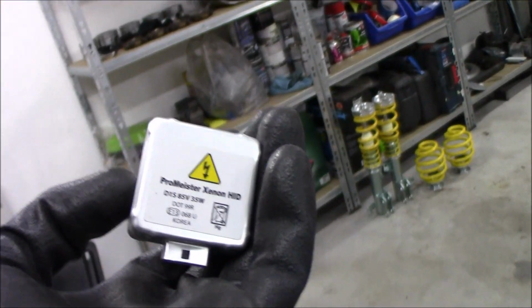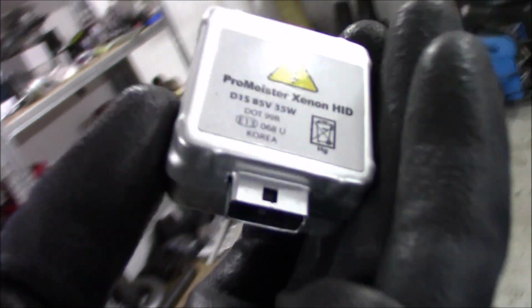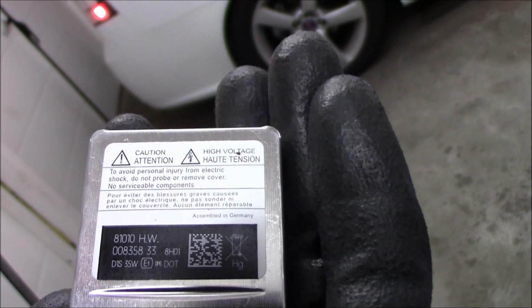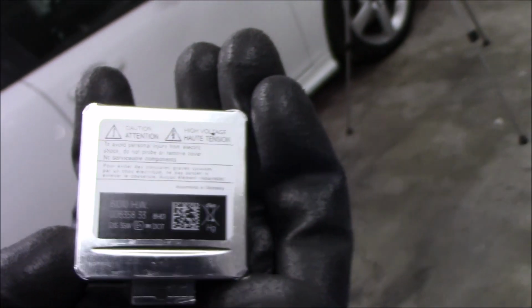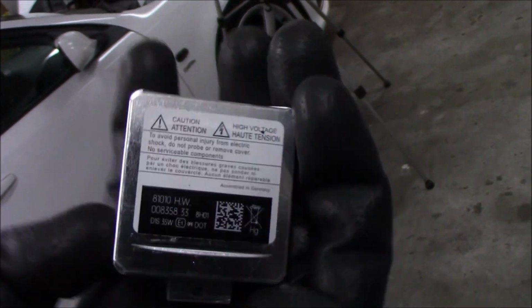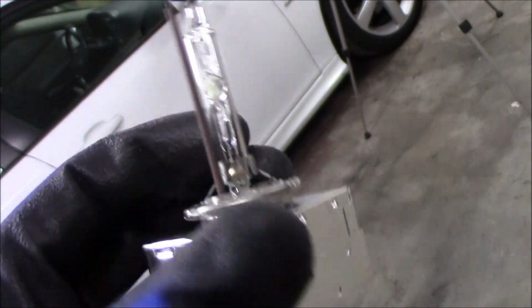Perfect, and I should say none of the lights. This is from a Swedish store, so this is made in Korea. This was the one that broke, and the other one wasn't much better. I don't know where this is from. It's not an OEM lamp or OEM bulb, at least. This one works. But now we got two of the same.